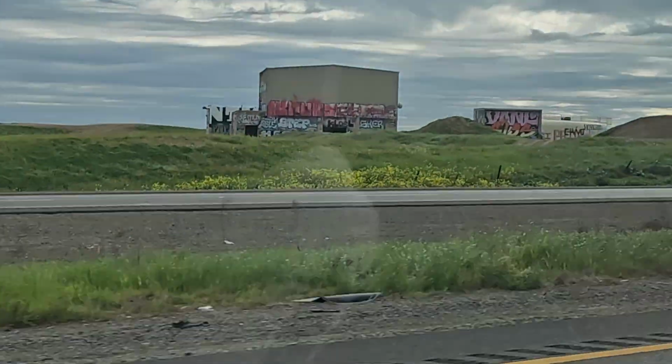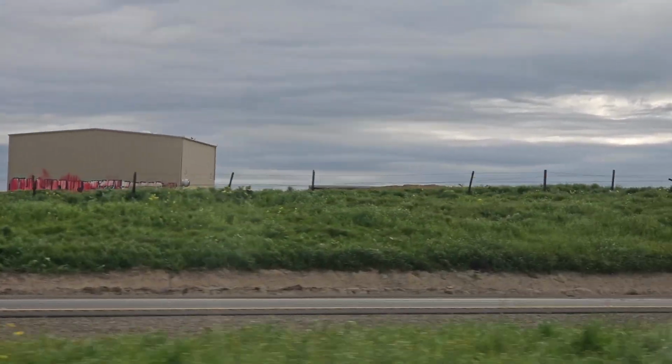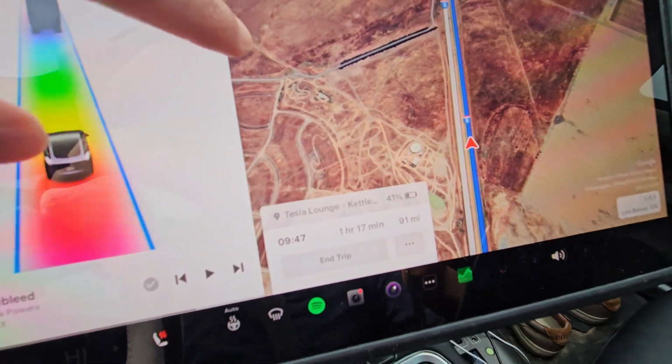Wow, look at that over there. That'd be a cool place to fly my drone. How do I get over there? That's wild looking. Better mic, like I said.